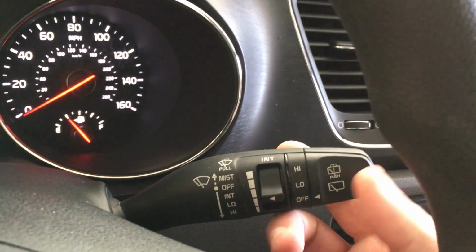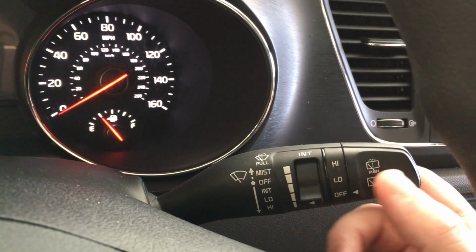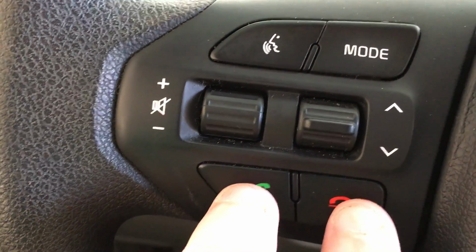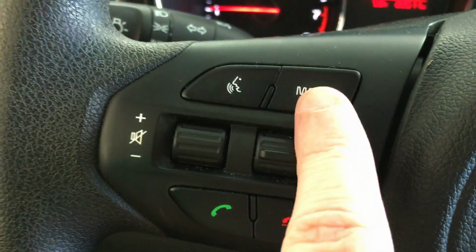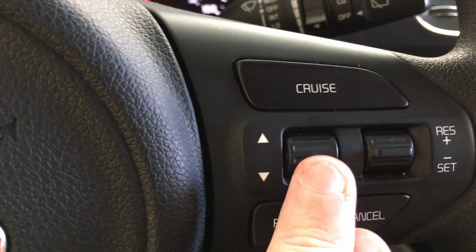Over here on the right is actually your rear and your front washer stem, where you can do your wiper washers. On the steering wheel, you have your Bluetooth capability right here. You have audio controls on your steering wheel right here. You can also change the mode. And on this side is where you'll find your cruise control settings.